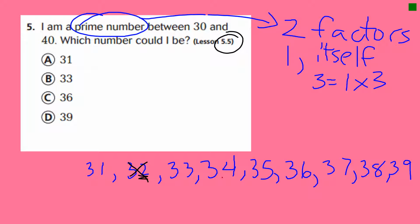Where are the other even numbers? 34, 36, 38. Farewell, even numbers. That narrows it down, doesn't it? I also know the divisibility rule for 5. If a number ends in 5, it is divisible by 5, right? 5 or 0, actually. Okay, so goodbye, 35. You're not prime because I know 7 times 5 is 35.